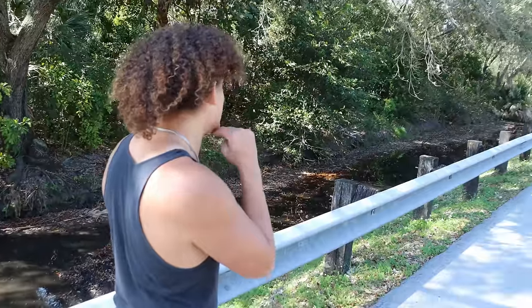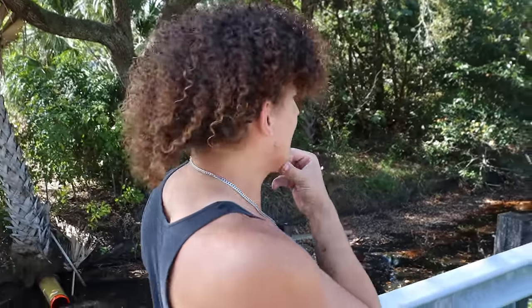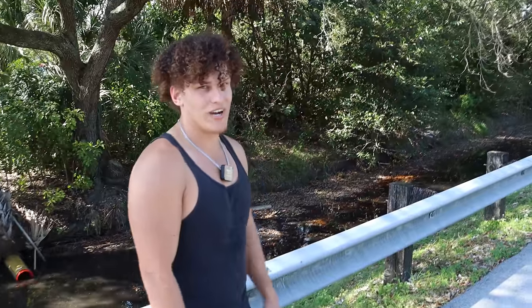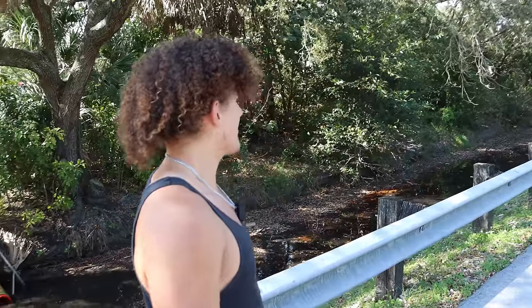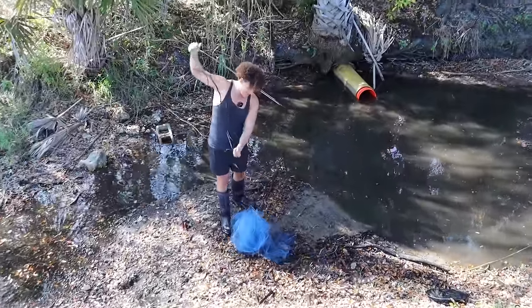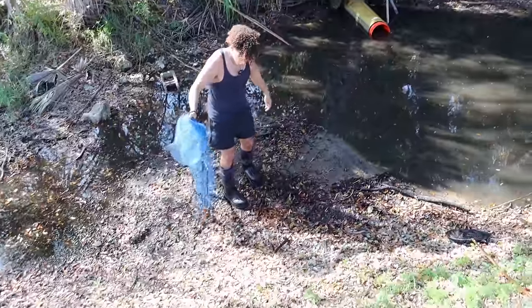It's gonna be a little sketchy, but could be really worth it at the end of the day, because I do need plecos. I just didn't like that one because it was covered in leeches, and that second one we found was literally dead. We'll keep moving our way down the creek. I'll throw you the cast net before I hand you that net, and I'll grab the bucket and we'll just carry on. You might want to back up. I'm just gonna throw this on the road.